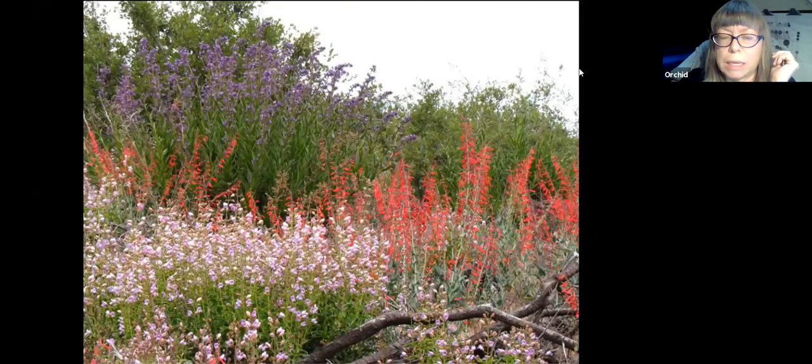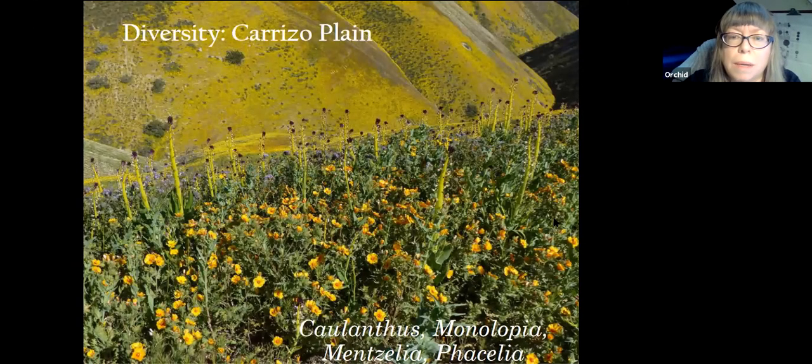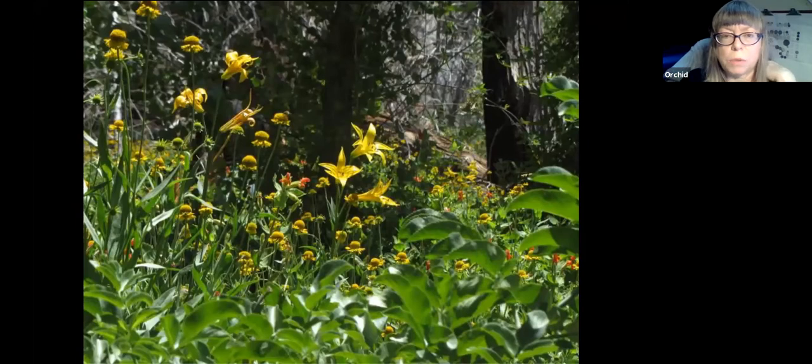A couple of just pretty slides of diversity of California plants. This is poodle dogbush and Penstemon centranthifolius and Penstemon grinnellii in the Liebre Mountains. And here is the Carrizo Plain, Gilia and Monolopia. Monolopia, Mentzelia, Phacelia, in the Temblor Mountains, I think. Well, it's one or the other, the Temblor or the Caliente. Anyway, something to look at. And right here, we want to see this Phacelia tanacetifolia. And some prettiness of diversity of garden, Crystal Lake.